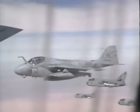Intruders usually flew in groups of four and dropped both laser-guided bombs and unguided gravity bombs.